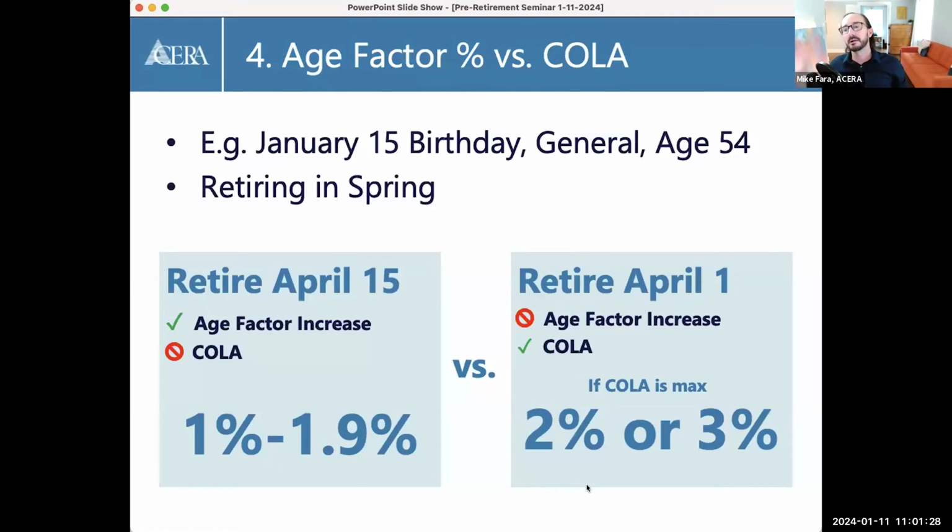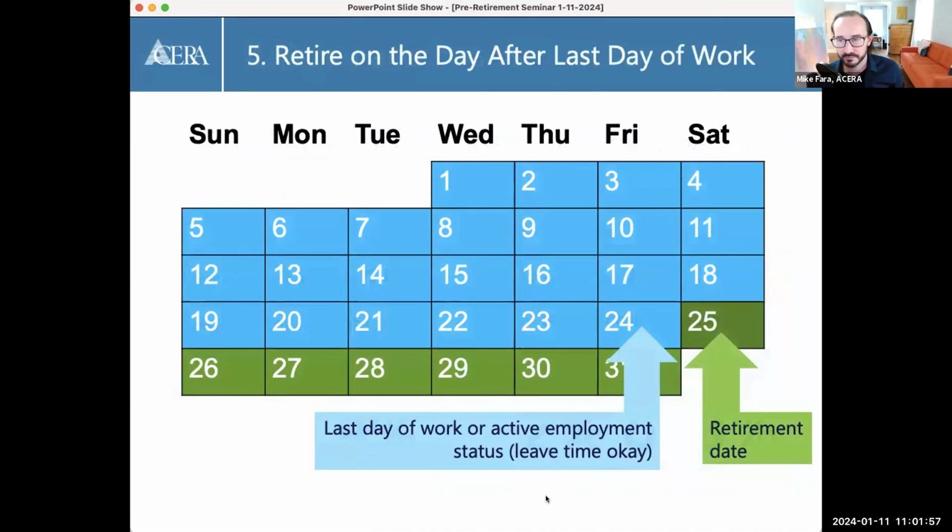Now, if you're comparing December 31st retirement to a March 31st retirement, you would probably want to run two estimates of that. Go to the benefit estimator, run two estimates, and see what the increase is between December 31st and March 31st. The March 31st one is going to be higher because you're going to have 3 more months of service credit in there. And plus, you will probably have passed an age factor percentage increase date as well, if you're younger than the maximum age factor percentage for your tier.